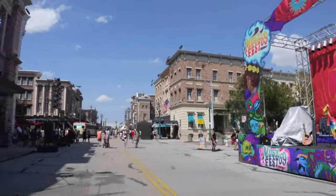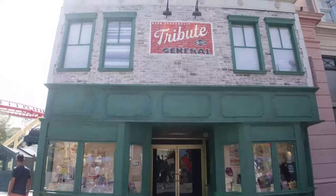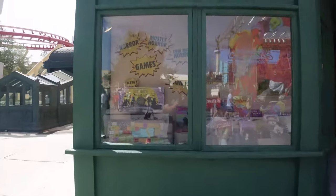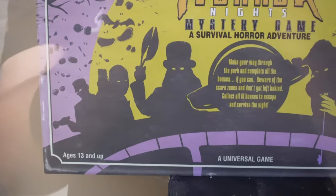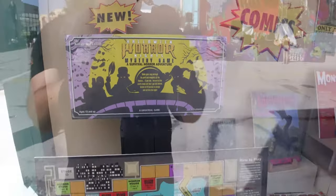And from this stage, we have the main reason I really wanted to come and shoot this video. The Tribute Store facade is here. It is our lovely McPherson's Comics and Collectibles. I'm gonna go up to the window, show off a couple of the fun Easter eggs that I really like. We have this Horror Nights game with a couple of the icons. We have Usher, Director, Caretaker, Jack, Chance, Storyteller over there on the window.